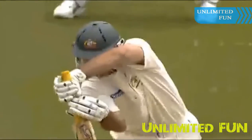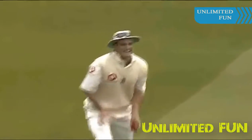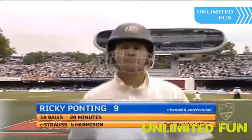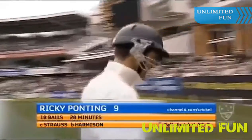This is the place to bowl, just outside off stump. There it goes, flying off the edge and straight into those hands. At an important time, too. Ponting has gone for nine after a blow to the head. 55 for two, the Australians.